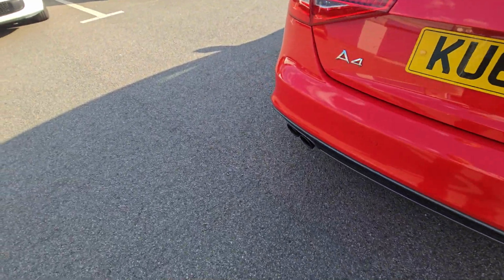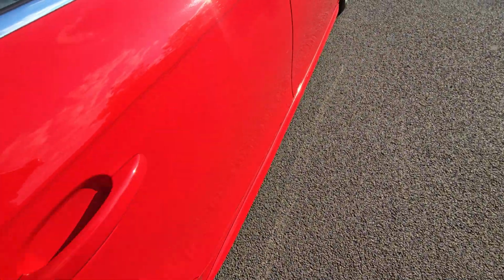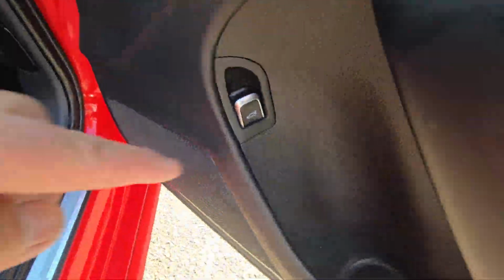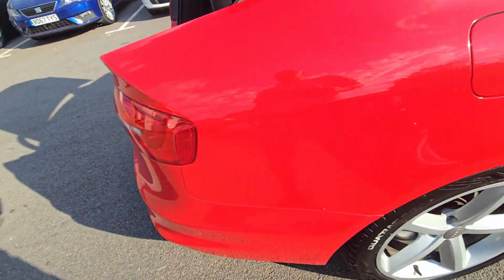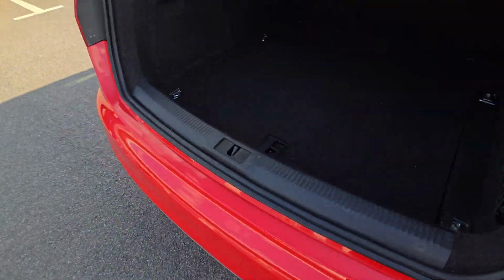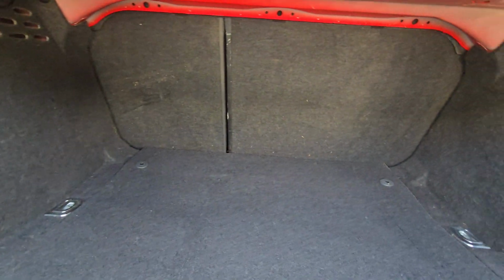Right, let's go to the boot. Because it's running, we have to open this one either with the key or that release button there. So that's it, because it's running. Obviously, if it wasn't running, I'd use the remote control to pop the boot open. The boot, very clean. It's got the split fold rear seats as well, so it's got the 60-40 split. And then obviously it's carpeted as well.